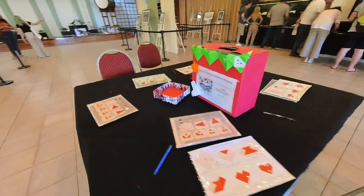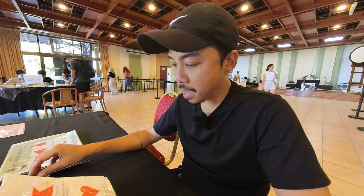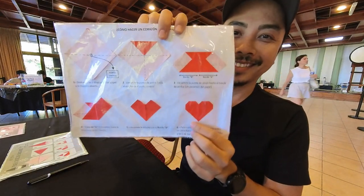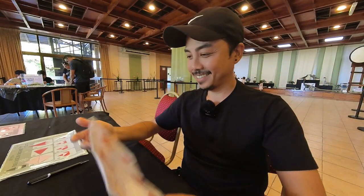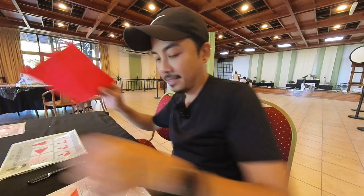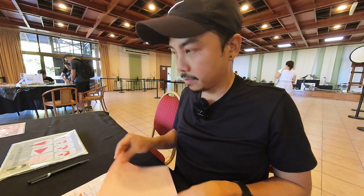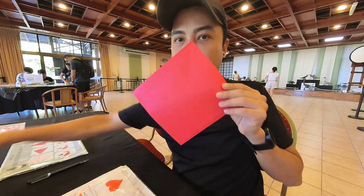I don't know what I'm gonna make. Let's see. I have decided to make a heart origami. Let's see if we know how to do this. Of course, it has to be ready. And through. Yes.